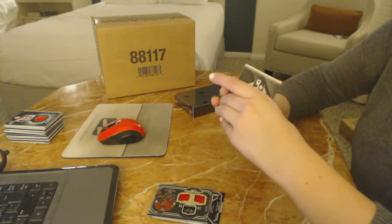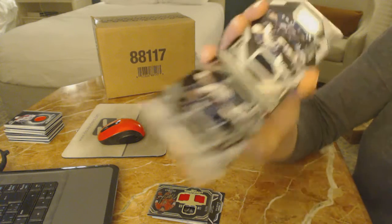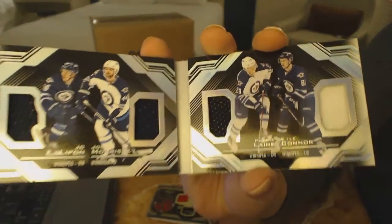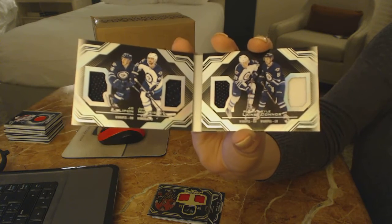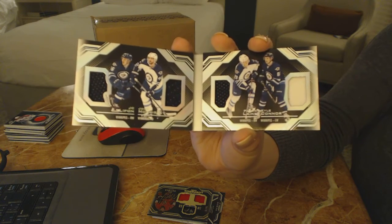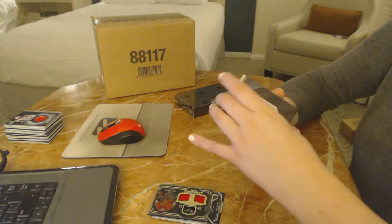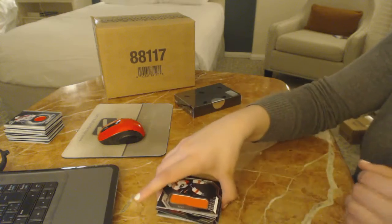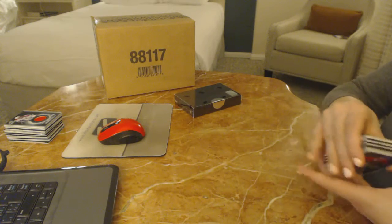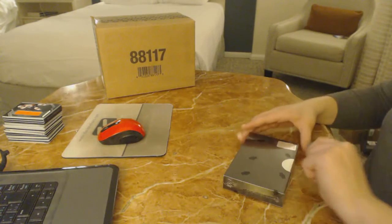A quad relic booklet for the Winnipeg Jets of J.C. Lipon, Kyle Connor, Josh Morrissey, and Patrik Laine. Quad jersey booklet for Winnipeg, and a rookie trademarks jersey of Ivan Provorov for the Flyers. All right, last box, mojo.